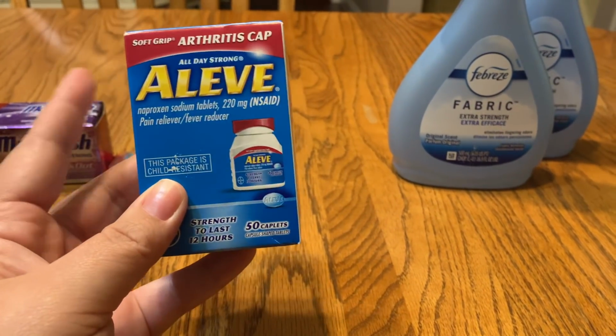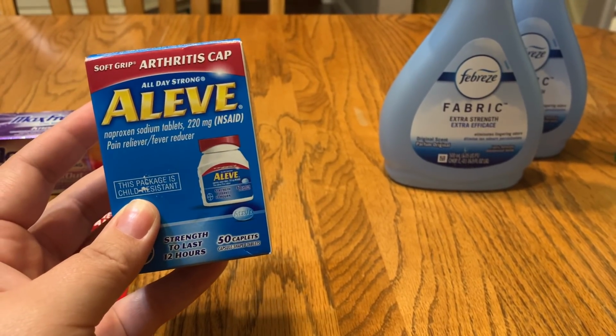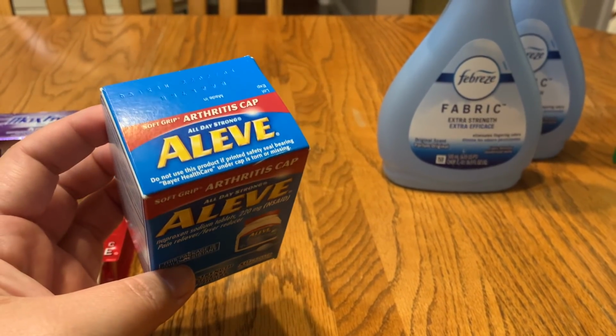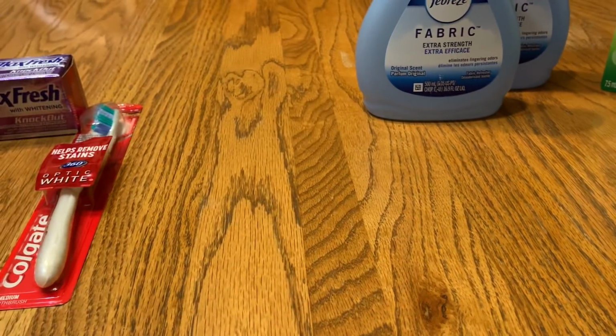But anyways, this put me over the edge of the $30, and so I got that $6 back, or I will get that $6 back. So yeah, if you're close to getting that rebate, definitely check it out. So I'm glad I got this guy here.